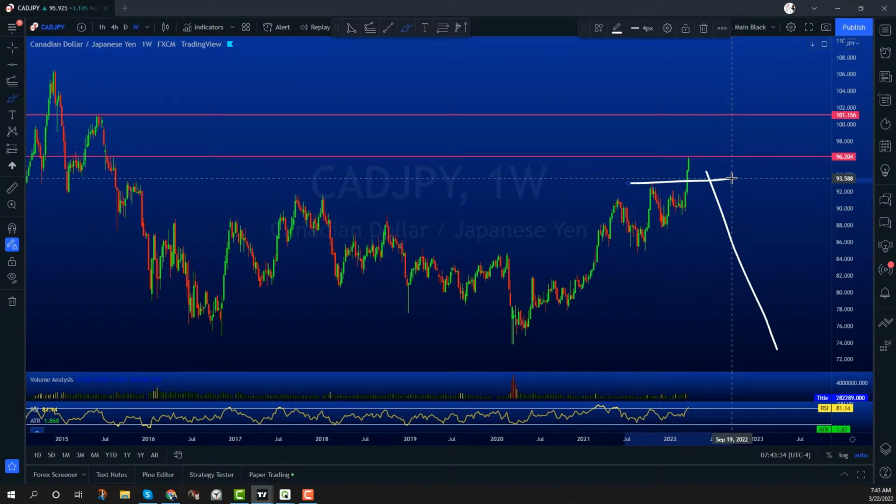At the same time, if we violate that level, right, if we take out 96 twos, right, well, where would you guys predict that we're likely to go to next? If we can violate that current level of structure that we're trading at.